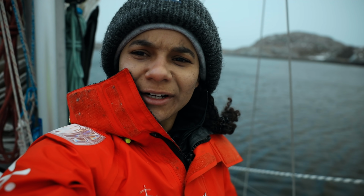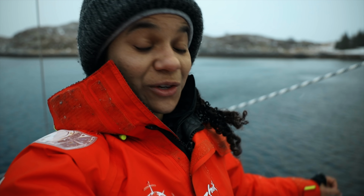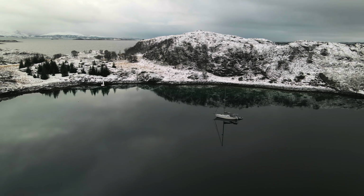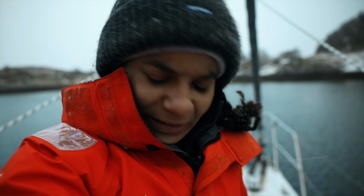Obviously not sunny anymore. It's actually snowing today. For the next week or so, the weather's supposed to be complete, so we're going to lift the anchor and sail 5 miles a little bit further into the bay and into a marina for the next couple of days. It's been a beautiful anchorage though. Woo! It's cold.